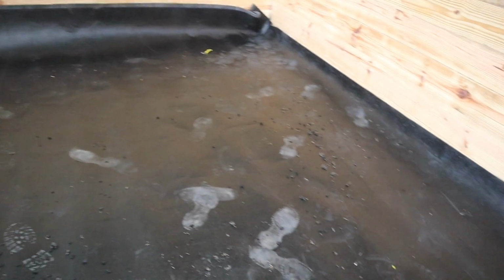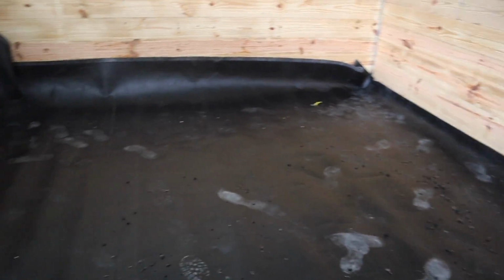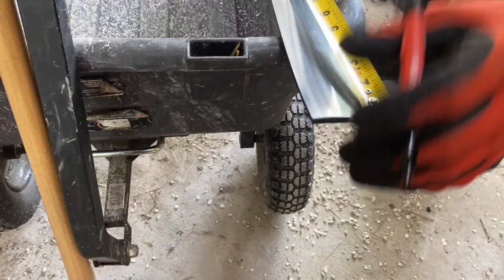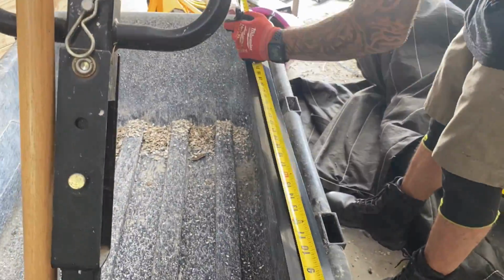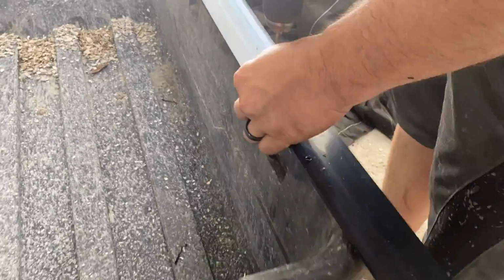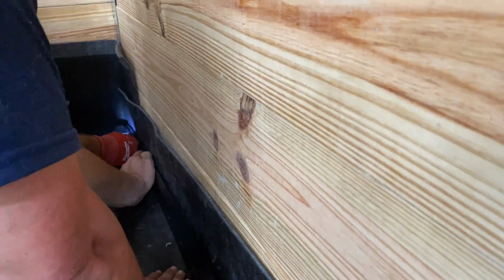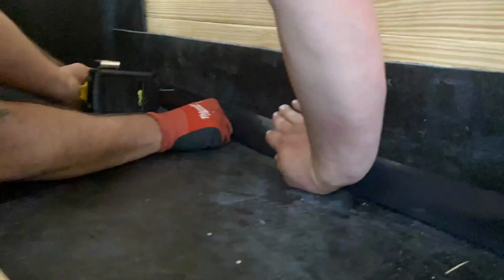So this is what the mattress looks like right now, or the top cover I should say. So now it's obviously taller up the sides, and we'll put the strips on, and then we'll just cut the excess off. So now we are just measuring and pre-drilling our screw holes into the plastic strip. All right, so now we're just gonna go ahead and screw all the screws into the wall of the stall.